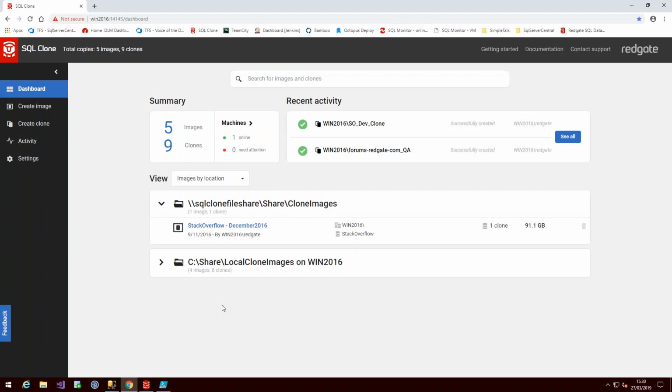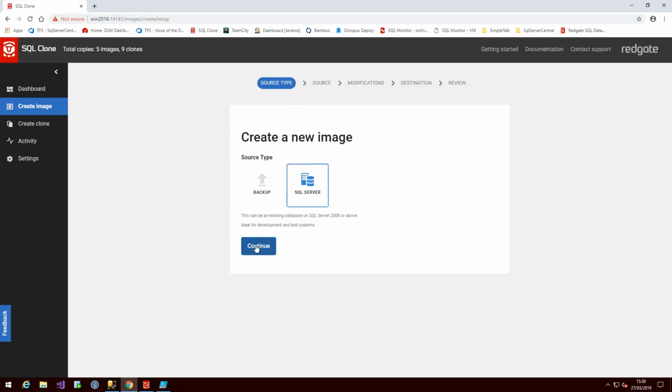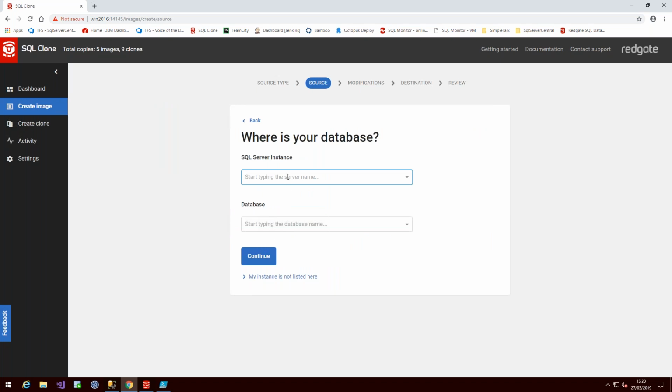Now, of course, we don't mask the clones. That would create a lot of differences and cause the clones to grow. The actual masking itself is carried out at image point. Now we can create, as I said, the image from a live SQL Server connection or from a backup.